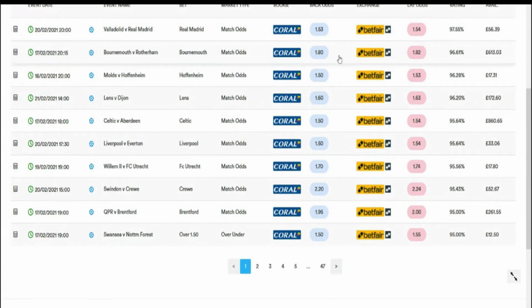Let's take this second one in the list because I can't pronounce the first one. So we've got Bournemouth versus Rotherham, and the odds on Coral are 1.80, and the lay odds in the exchange are 1.82. So it's a very close match.